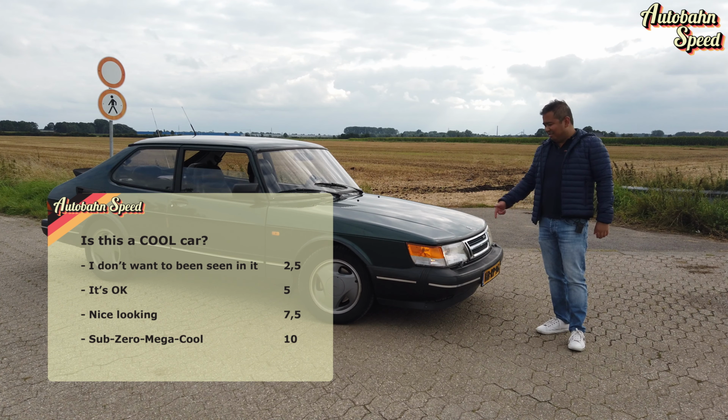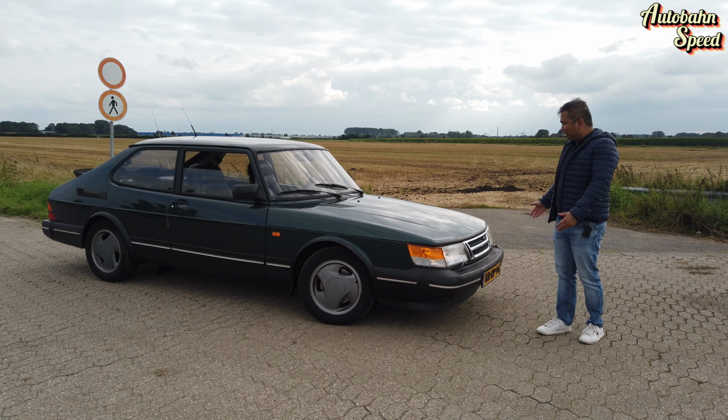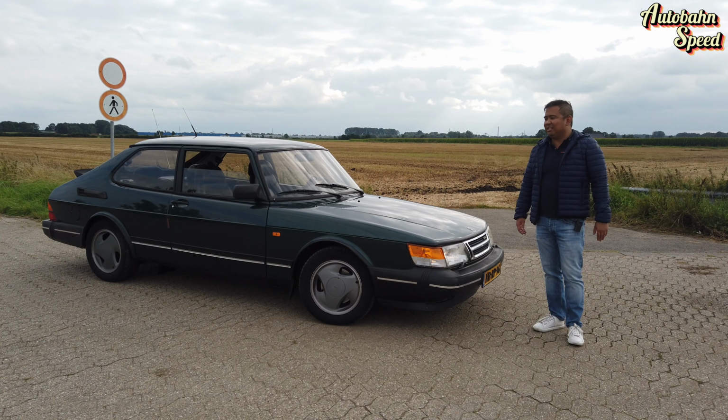But I would say the Saab is super mega sub-zero cool. It is really such a great car. I just like the exterior. I like the turbo that kicks in. That is really great. Yeah, it's not the fastest. It drives also very comfortable.